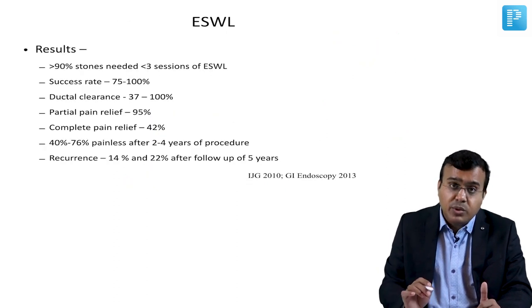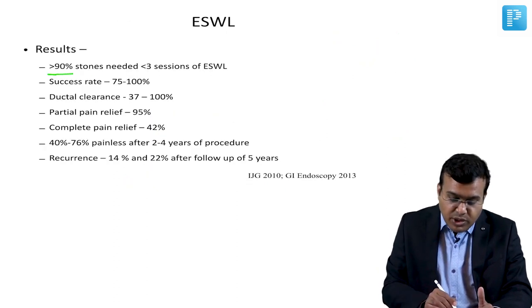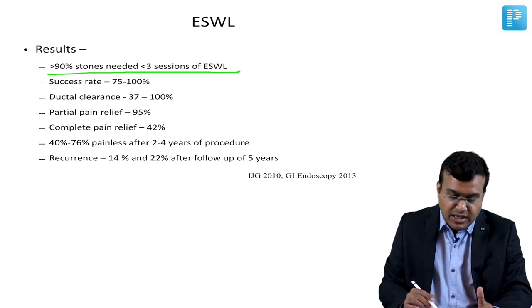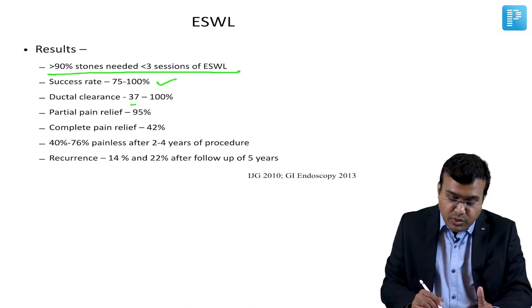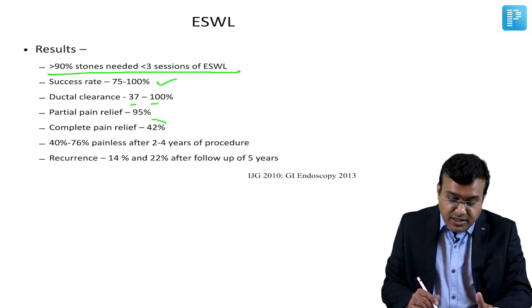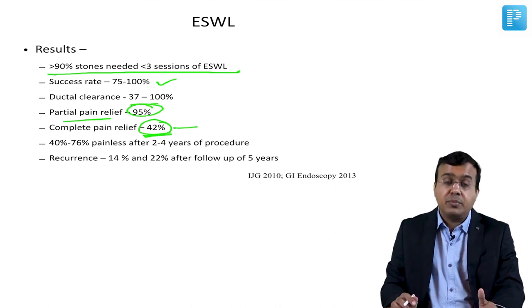So, when we look into the literature, they have seen that more than 90% of stone gets cleared with less than 3 sessions of ESWL. Success rate is 75 to 100%. Ductal clearance is also depending on the expertise, but pain relief is seen in 42%. Complete pain relief is seen in 42% and partial pain relief is seen in 95% of the patients.